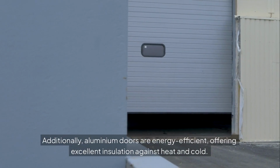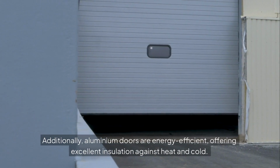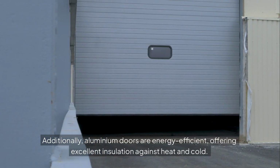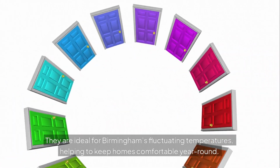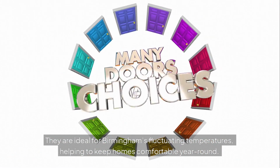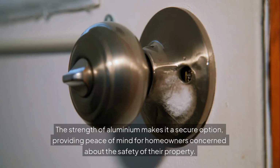Additionally, aluminium doors are energy efficient, offering excellent insulation against heat and cold. They are ideal for Birmingham's fluctuating temperatures, helping to keep homes comfortable year-round. The strength of aluminium makes it a secure option, providing peace of mind for homeowners concerned about the safety of their property.